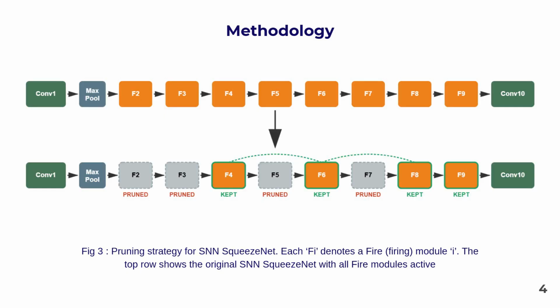As shown here, we removed entire fire modules that were redundant, retaining only the most effective ones, which are the F4, F6, F8, and F9 modules.